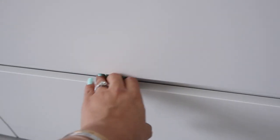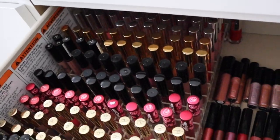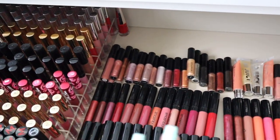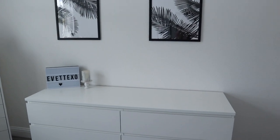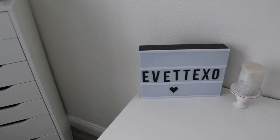And then down here, I have glosses. So I have all of my glosses, and then I ordered one more of these containers to add on this side so we can add, you know, side by side glosses. So that's kind of what my makeup collection is looking like at the moment, and it worked perfect because now I just have a really nice and clean room. Got that at Target, just put my little name on there.